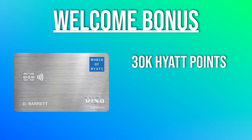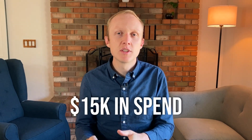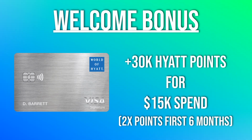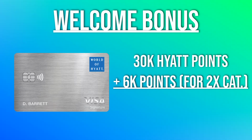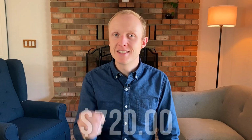So the welcome bonus on the World of Hyatt credit card is 30,000 Hyatt points after spending $3,000 in the first 3 months. In the first 6 months of holding this card, you'll also earn 2 points per dollar on everything on up to $15,000, and that means you can earn an additional 30,000 points. But in most cases, I wouldn't recommend spending $15,000 on this card just to earn that extra 30,000 points. But for the first $3,000 you spend, you will still earn that 2 points per dollar, meaning in total, your welcome bonus will be 36,000 points after $3,000 in spend. And so I would value the World of Hyatt welcome bonus at around $720.